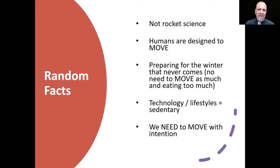But think about this. It's almost as if we're preparing for a winter that never arrives. Because we're not living in the primal ages anymore. We have electricity. We have housing, hopefully. So we don't need to rely on fire for heat and light. Most of us probably don't go out and hunt and gather our food.